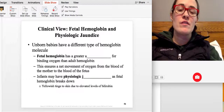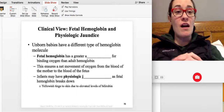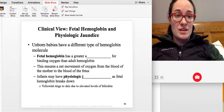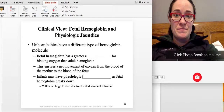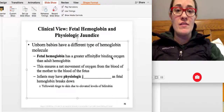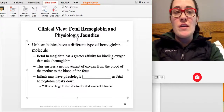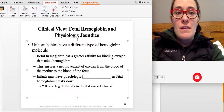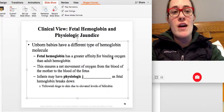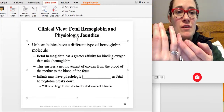Picture that goes over a few of those. There's a few other reasons. Interesting, unborn babies actually have a different type of hemoglobin protein that holds oxygen. It's called fetal hemoglobin, and fetal hemoglobin actually has a higher affinity for binding oxygen. It likes to hold on to oxygen better than adult hemoglobin, so they should have a higher oxygen carrying capacity. And this ensures that the movement of oxygen is very good from mother to infant through the placenta.